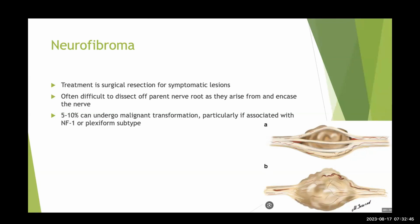And we can demonstrate that by neurofilament stain. We use it as a diagnostic tool, actually, in that the nerve axons are penetrating the neurofibroma in that case. Whereas schwannoma arises from the outside, from the nerve sheath. So it pushes the nerve, doesn't really penetrate or infiltrate the nerve.